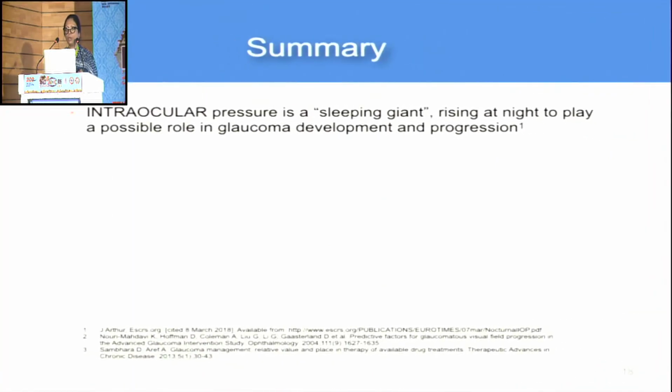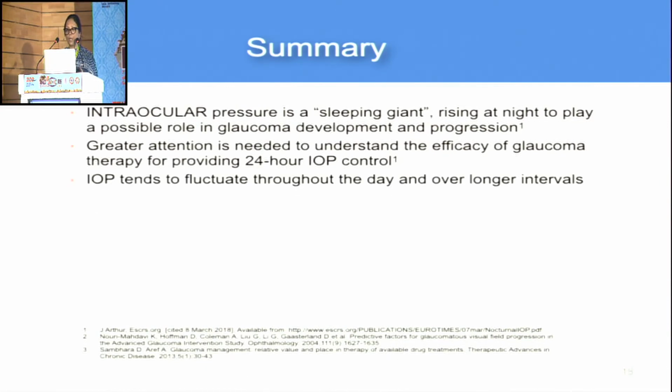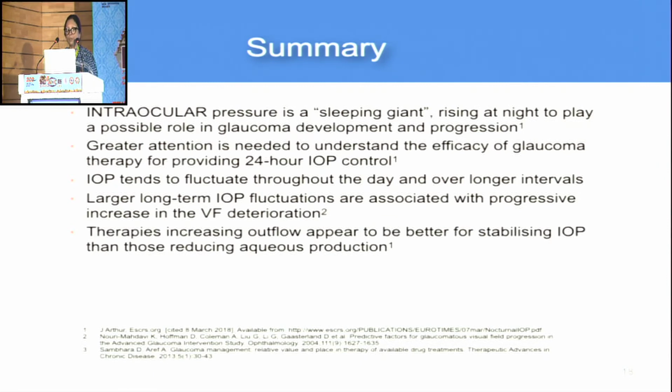And in summary, intraocular pressure is a sleeping giant, rising at night to play a possible role in glaucoma development and progression. Greater attention is needed to understand the efficacy of glaucoma therapy for providing a 24-hour IOP control. IOP tends to fluctuate throughout the day and over longer intervals. Large long-term IOP fluctuations are associated with progressive increase in visual field deterioration. Therapies increasing outflow appear to be better for stabilizing IOP than those reducing the aqueous production, and 24-hour IOP control is the mainstay of treatment.